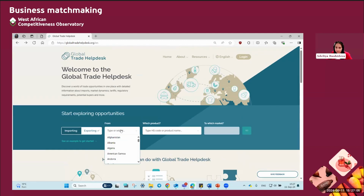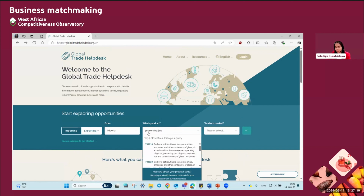So as I have promised previously, let's have a look at Nigerian preserving jars. So if you know already the code, and we are using here the 6-digit harmonized system code, or we call them HS code, for the product, you can already type in the code. If you don't, you can type in the keyword or one of the words from the description here and find your product. And it will give you the top closest results to your query.